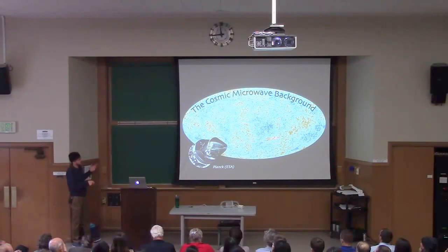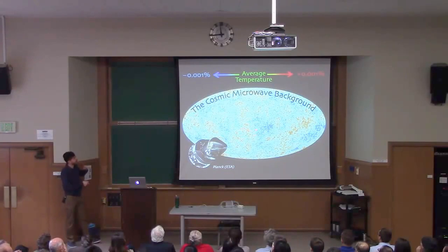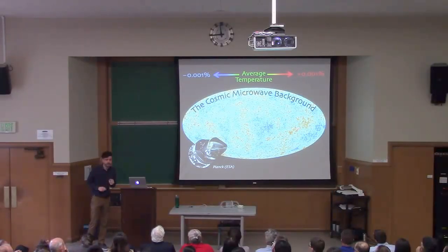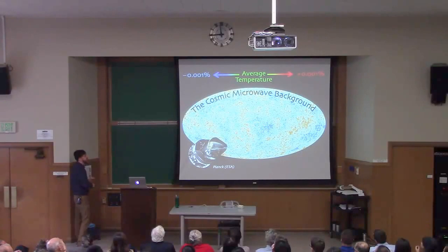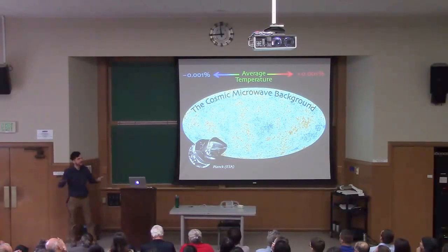This image has been generated to really show you which parts are hotter and which parts are colder, but it turns out that the variations between these regions are extremely small. So if green here, which you can't see very much of, is the average temperature of the universe during this time, then the very reddest areas you can see are 0.001% hotter than that average. And the bluest areas you can see are 0.001% colder than that average. So if you were in the universe, you would feel very strongly that everything was exactly the same everywhere.